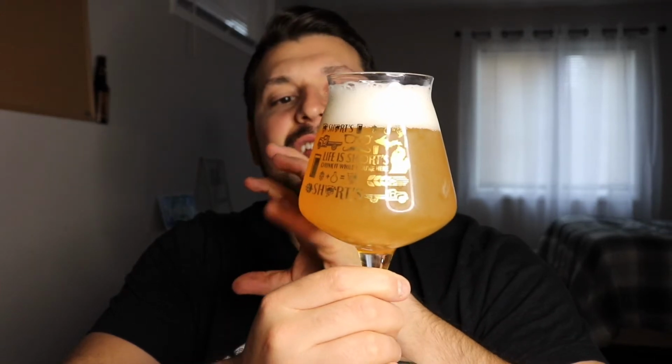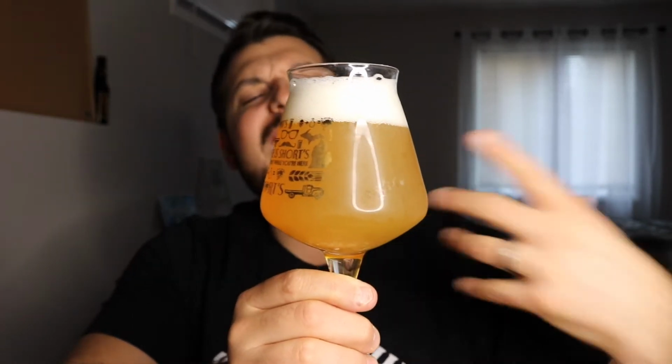Nice hazy kind of opaqueness to this beer. It's kind of straw golden yellow. A little bit of pineapple juice mixed in there. Kind of looks like a hazy, guys. Definitely looks like a New England style. On camera, even more viscous and thick and oily, but not as big when I poured it. But certainly in that IPA range for ABV. Nice bubbly head that's hanging on pretty good, actually, sliding down the glass. I've got the Shorts Tiku glass, guys. Let's go to an aroma on this Imperial Pils.